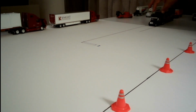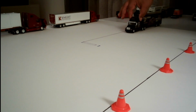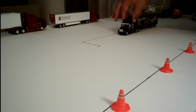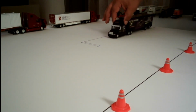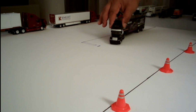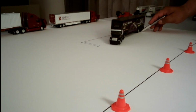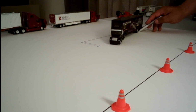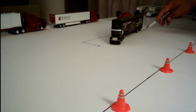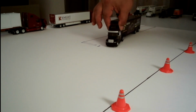So you're going to start your truck from here. You come in straight. Once you keep coming straight, you're going to see the opening, and then you start coming outside the lane. You have to be careful that you don't touch the lane right here. If you touch the lane right here, you have to stop and make sure that you don't touch it. So when you're coming, you start turning your wheels.